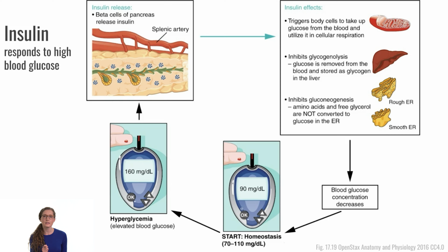Additionally, insulin is going to inhibit other metabolic processes that would cause more glucose to go into the bloodstream, and that makes intuitive sense. So insulin is going to inhibit glycogenolysis. Insulin is going to inhibit the liver from breaking apart glycogen to release glucose into the blood. That makes sense. When our blood glucose concentration is already too high, we don't want to break down glycogen and release more. So insulin is going to inhibit glycogenolysis.